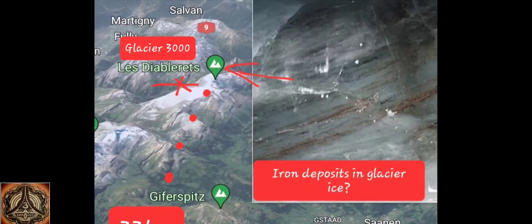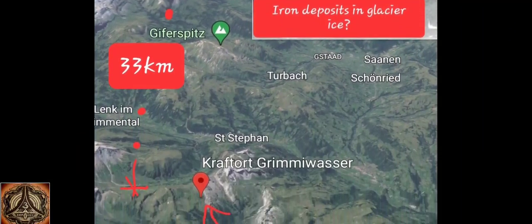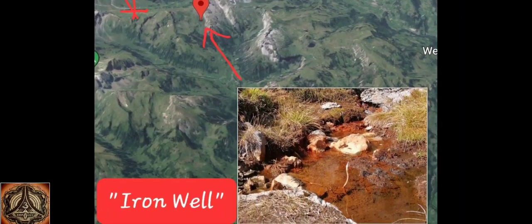Yes, what do you think about that? I think it's amazing. What to do? The place of power, an iron well, yes. Charge accumulates on peaks and edges, and we are talking about a mountain peak. So charge could really easily accumulate there, especially when having an iron glacier.